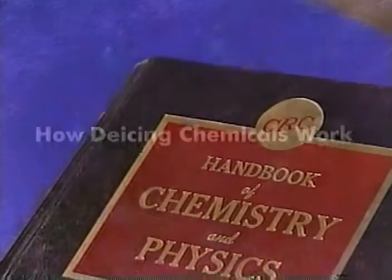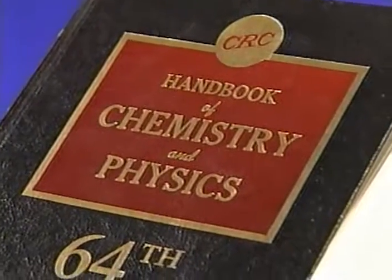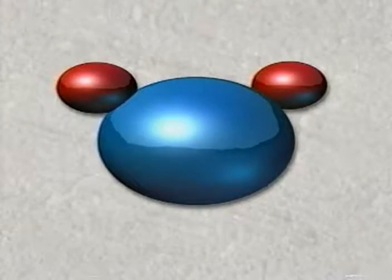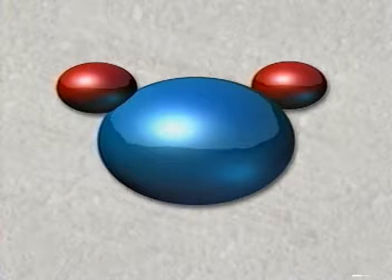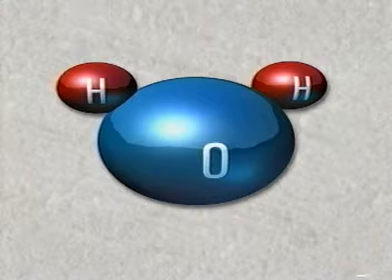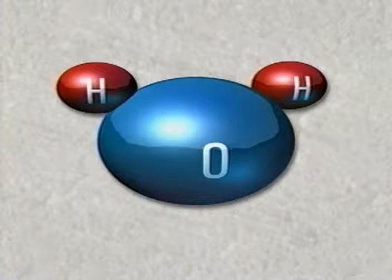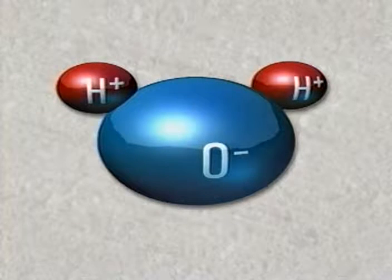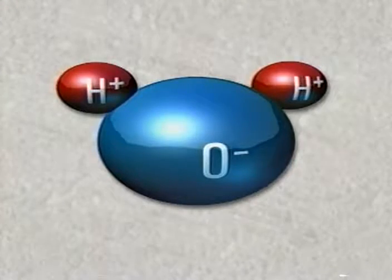In order to fully understand how de-icing chemicals do their work on roadways, let's review some basic physics and chemistry. If the H2O molecule, or as we know it, the water molecule, were visible, you'd see an oxygen atom with two hydrogen atoms attached. In this asymmetrical molecule, the two hydrogen atoms have a positive electrical charge, while the oxygen end of the molecule is negatively charged.